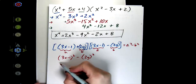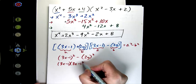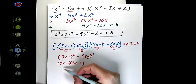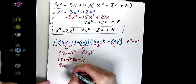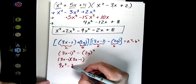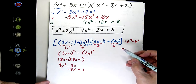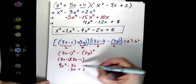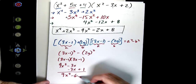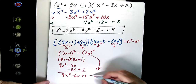Now the 3x minus 1, when we have it squared like that, that does mean this. So you might need to multiply that out. You're going to get 9x squared minus 3x and then minus another 3x plus 1. So that first part is 9x squared minus 6x plus 1. And then I bring that down and I have minus 4y squared.